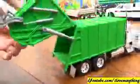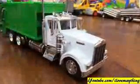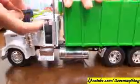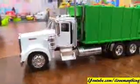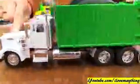Okay, that's neat. Okay, can you open the doors, mommy, of the truck? Nope. Oh, you can, mommy. But there's something wrong with the door. Look. Okay, open it. See? You can open the door, mommy. Okay, close the door, mommy. A garbage truck. A Kenworth garbage truck.